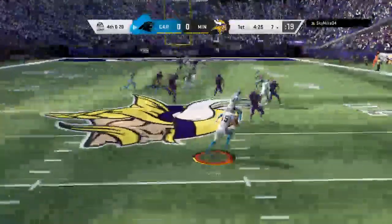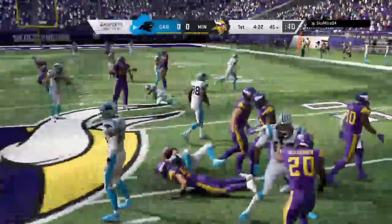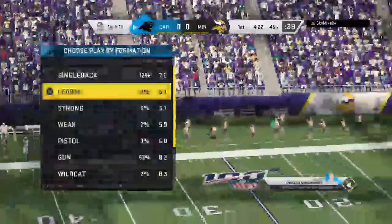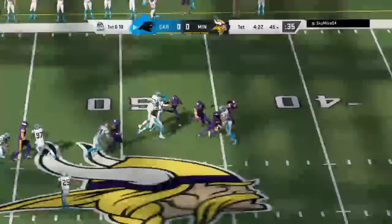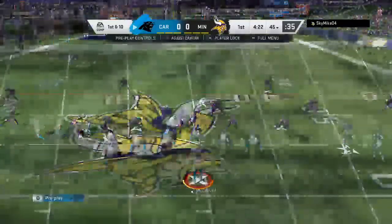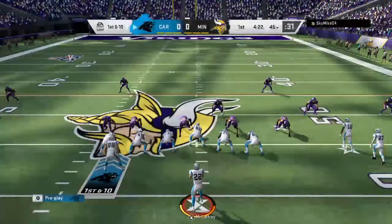Well, the home crowd quiet now early. See if their offense can take over and get some points on the board. Give them 11 yards that time on the return. And the Panthers will take over now, 1st and 10. Good starting position for the Panthers as they come up 1st and 10 at the 45.